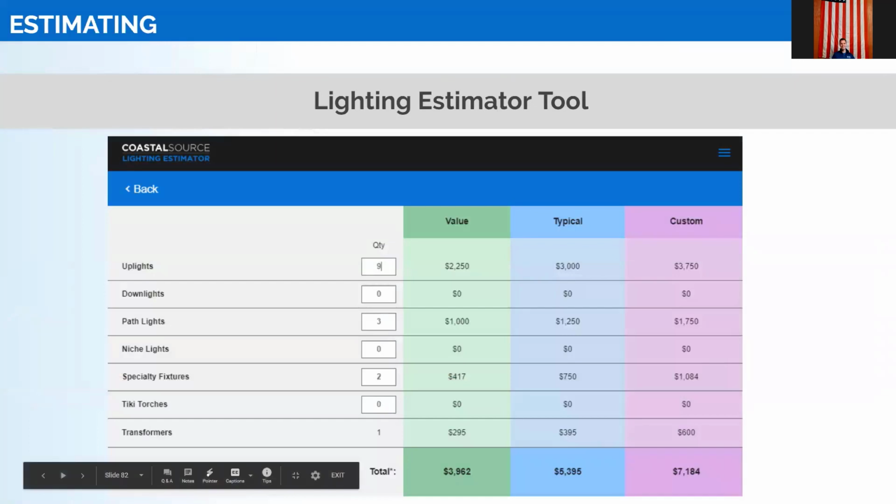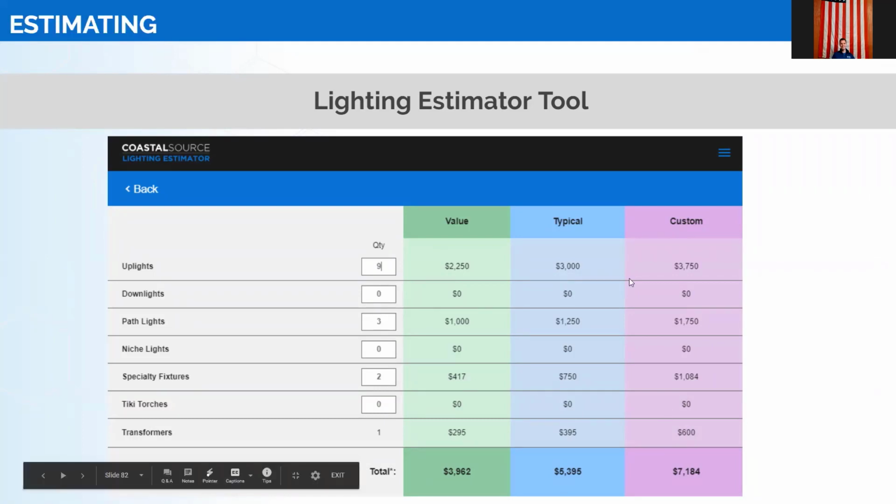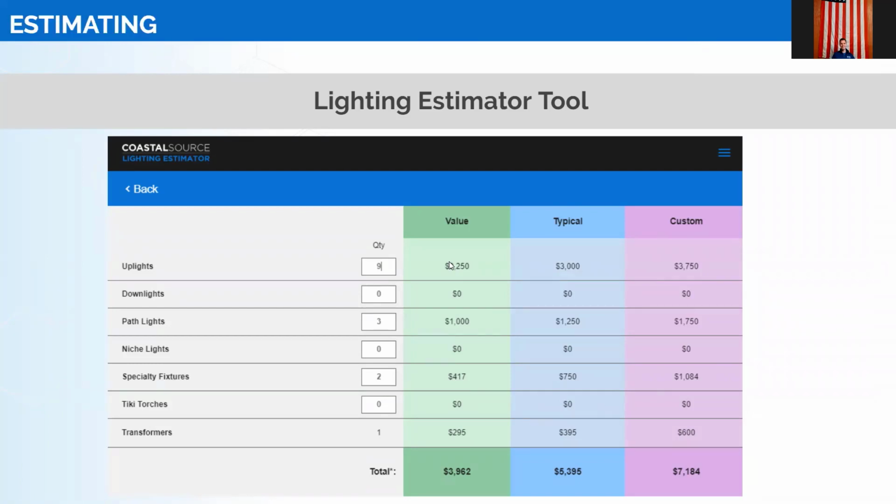And then it gives you a value at the end of the day of that total project. Okay, it adds them all up. And again, this is based on history that we've done. So it's going to give you 3 different numbers: value, typical, and custom. And basically what that refers to is the type of fixture, the type of transformer, the type of finish. Value obviously is the basics, okay? No bells and whistles. And as we go to the right, typical and custom, we get into bigger and better transformers, different finishes, different unique fixtures, and so forth. And that's where that range comes in.